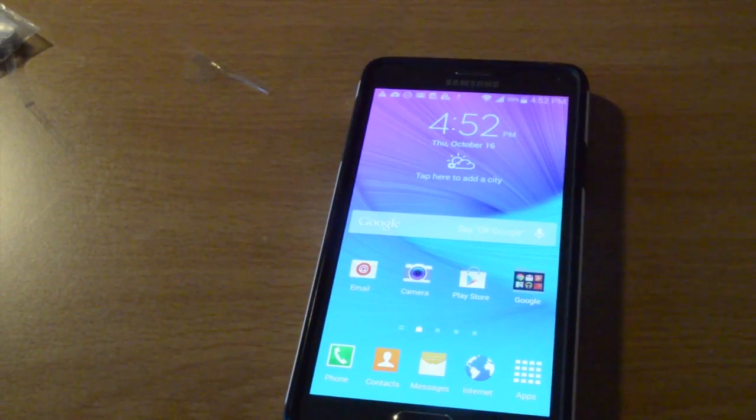But all in all, so far I'm enjoying the phone. I'll probably enjoy it a lot more once I get a chance to play with it.